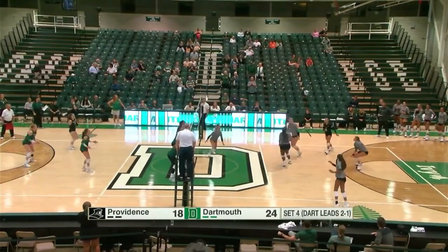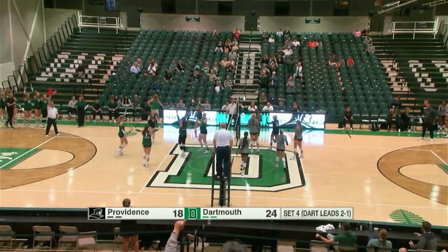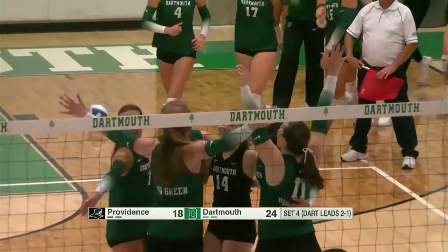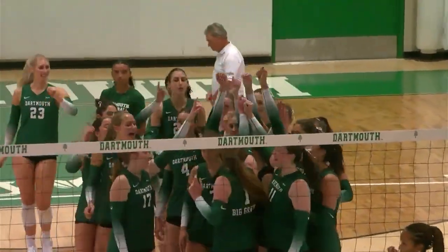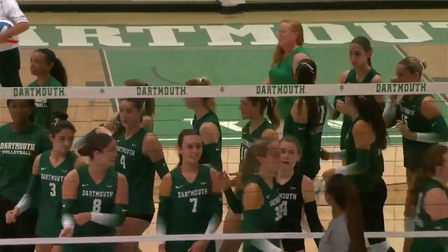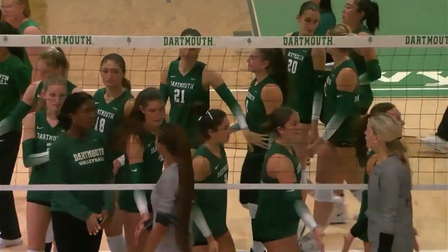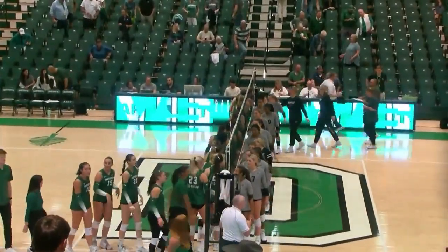Serve for Engstrom. Clean receive, set up by McDonald. Grant, it's wide, and that'll do it. Kayla Grant tried to hit that bread and butter play that we've seen work so many times for Providence today, but that time just a little bit outside. Yeah, and tough for Grant, again, who was so excellent for pretty much the entirety of the match, and then just two mishits at the wrong time for Providence.